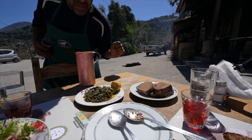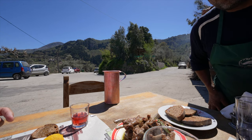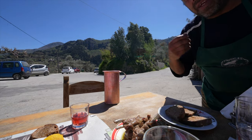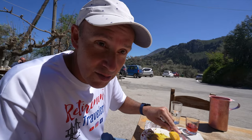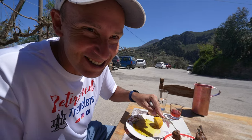It's very, very fresh. One here, boy goat. Slow cooked, everything here is slow cooked, and meant to be eaten slow. Slow cooked, fast eat. I just made that up.